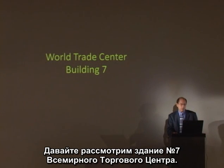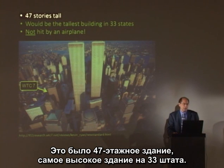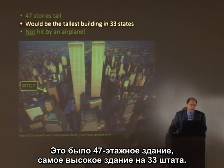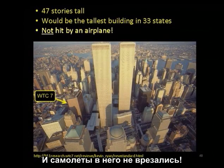Let's take a look at World Trade Center 7 now. It was 47 stories tall, what would have been the tallest building in 33 of our states. It was not hit by an airplane.